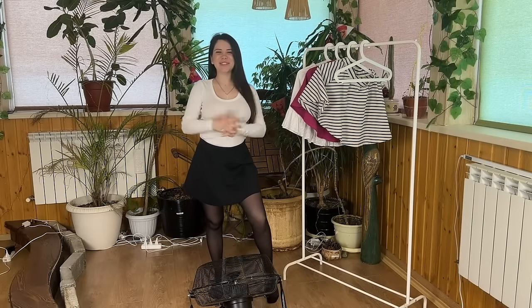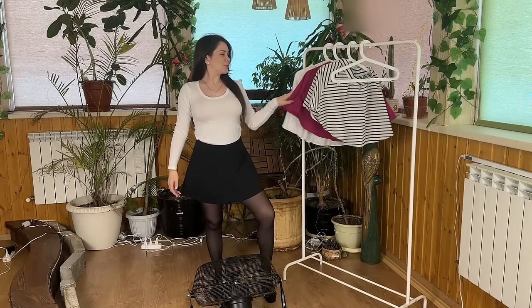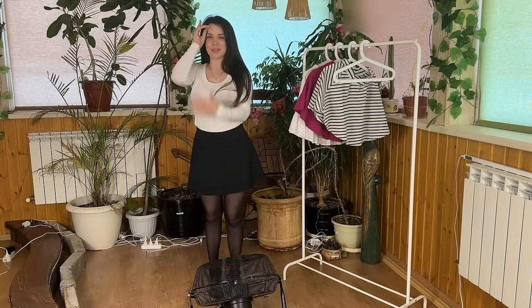Today I've got a little skirt try-on haul for you. So here are four of my favorite skirts. Here is the first one, it's striped, the one in pink, in white, and here is the one which I'm wearing, it's in black.